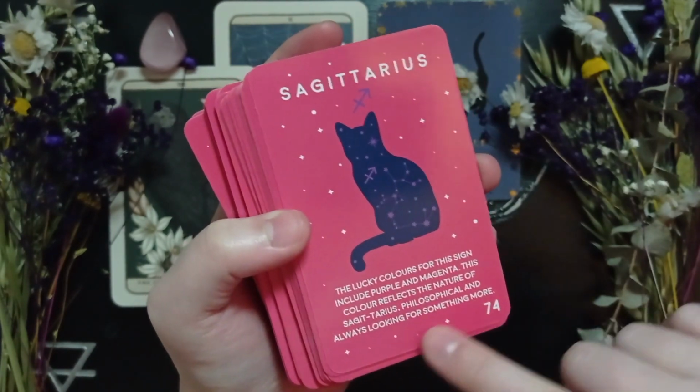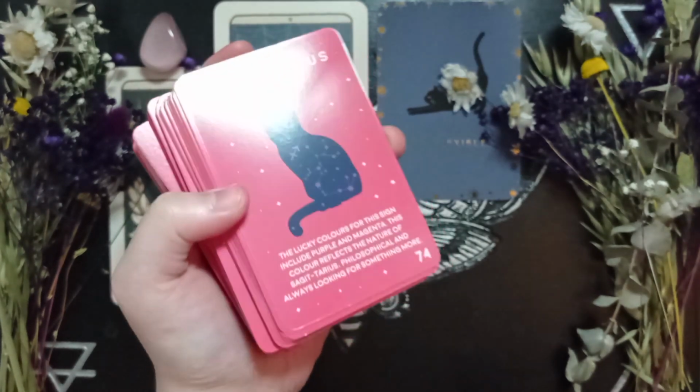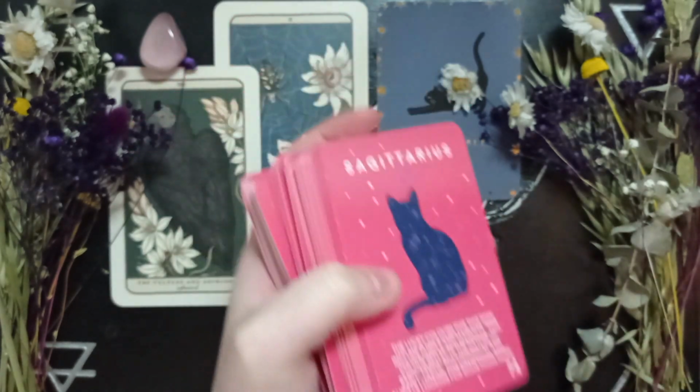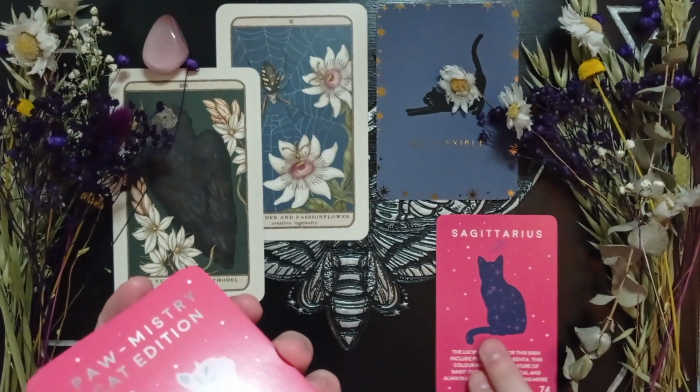So your pet is also very philosophical and is always looking for something more. This is what I was saying, they need that mental stimulation, they need more. They need newness, something new every day. The fact that we've got purple and magenta is definitely giving you've got a unique pet.